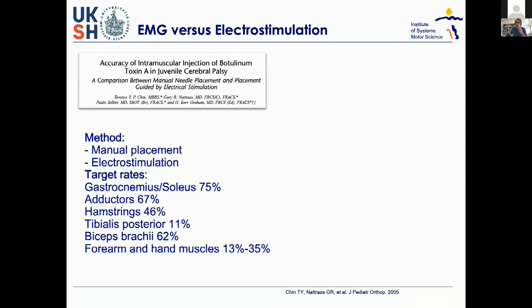Okay, so maybe it is good to have guidance at all, but maybe we can use ultrasound. What are the data for cervical dystonia?